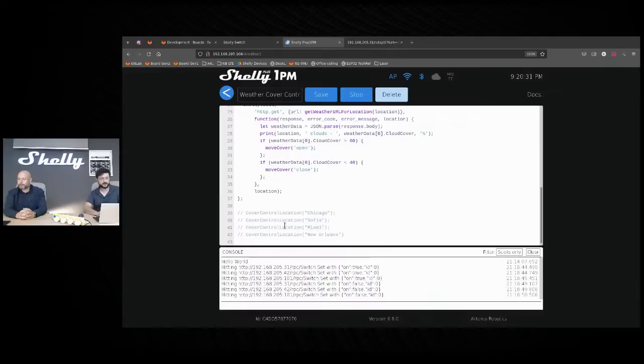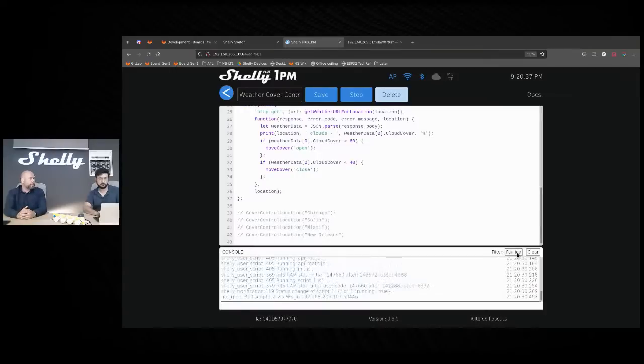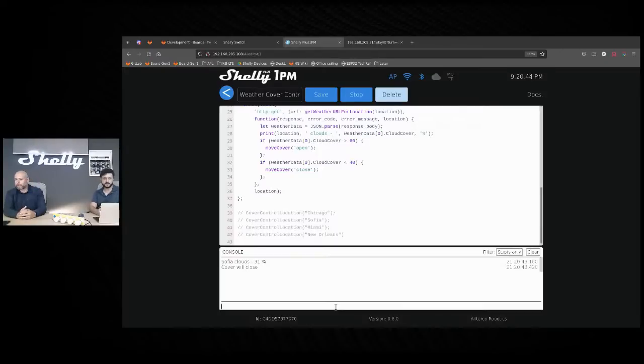It is now active, and I have to tell it where we are. So I'll tell the script we are in Sofia. Sofia has 31% cloud cover, and we're closing the cover.